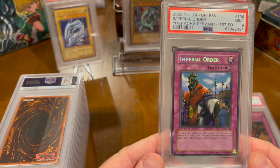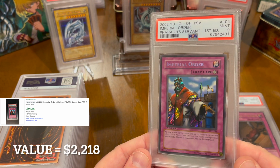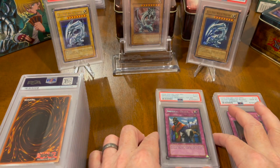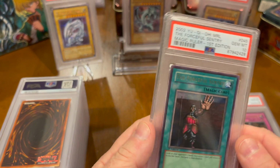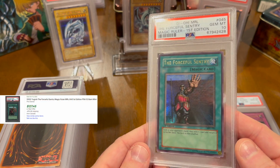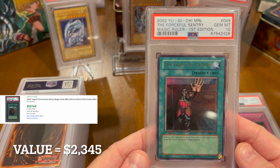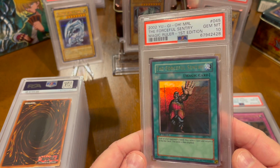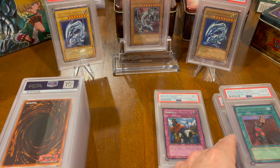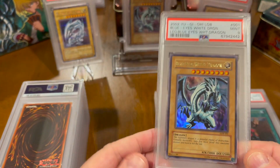Okay, so this is Imperial Order. This is Pharaoh's Servant, first edition. This is a 9. But this is the secret rare from the Pharaoh's Servant set. All right, next one up is the Forceful Sentry. This is a Gem Mint 10 for Magic Ruler. So this is ultra rare from Magic Ruler, back when they were calling these Magic Ruler, not Spell Ruler, and they were Magic cards, not Spell cards. So that's a Gem Mint 10. All right, so doing pretty good so far. This is pretty exciting, actually.